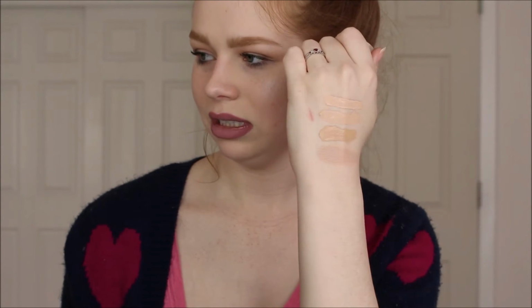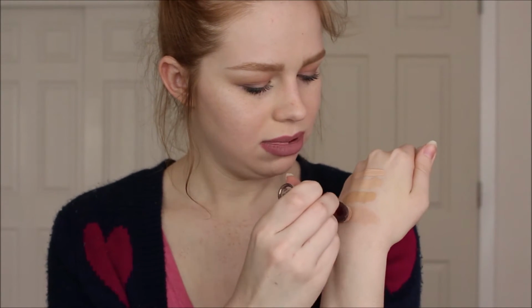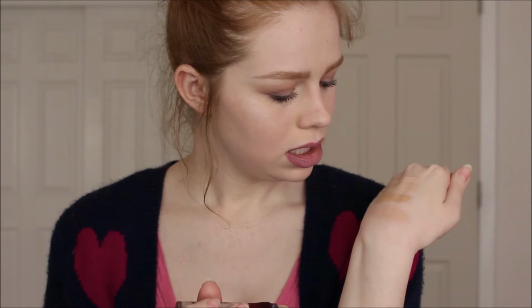I also don't really like the applicator, and it's a much drier formula. So there it is. I feel like it's coming out and it's giving coverage, but it's just so dry that you have no time to really blend it out. I don't know. I'm not the biggest fan of that one. It looks so dark on my arm, but it's not that dark.